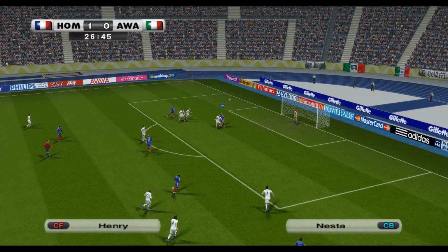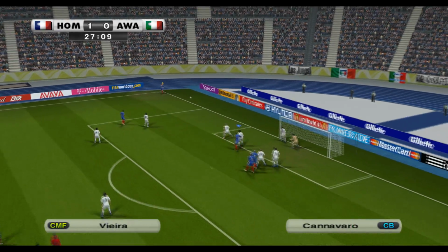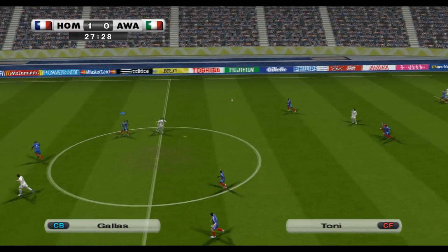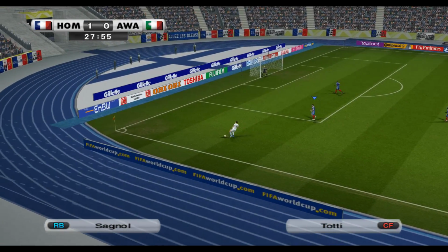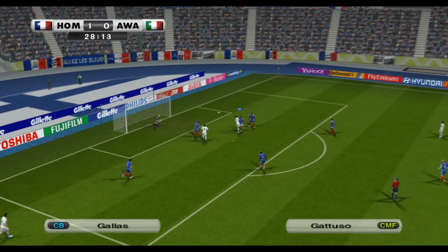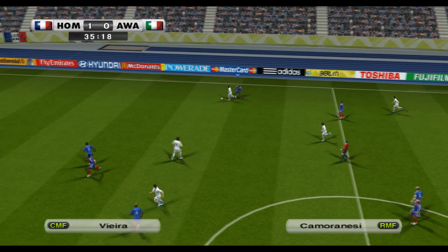Ribéry's in a race against Grosso, but he wins with the cross. Now it's only up to Malouda and Henry to deal with this. And Italy soak it up. Chance for a break, swung in, denied by Cannavaro at the near post. Camoranesi trying to break for Italy. Toni over the top to Totti. He is onside. Flag stays down. Francesco Totti whips it into his other half. Toni is there. And Barthez is there too to cling on to that ball for dear life.